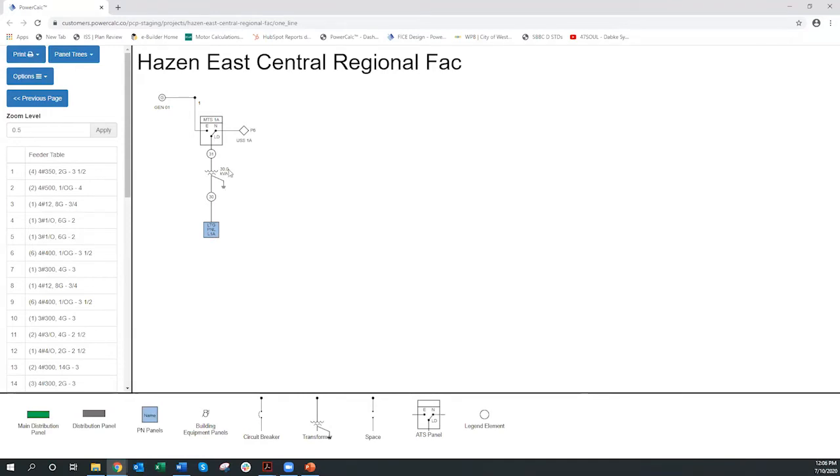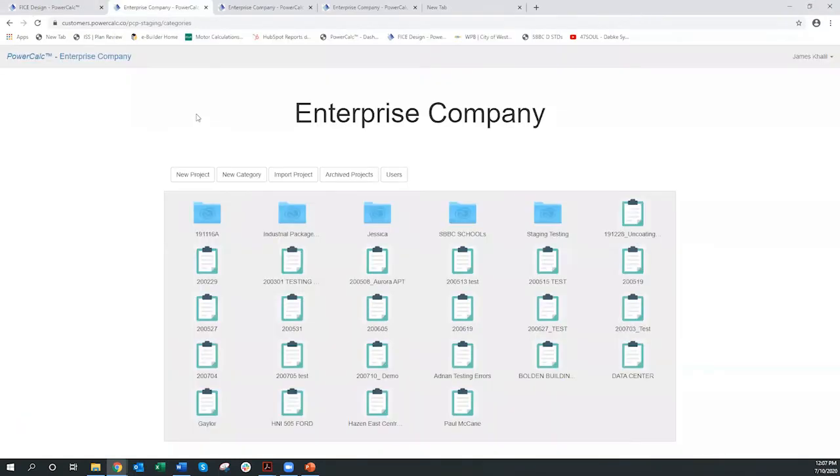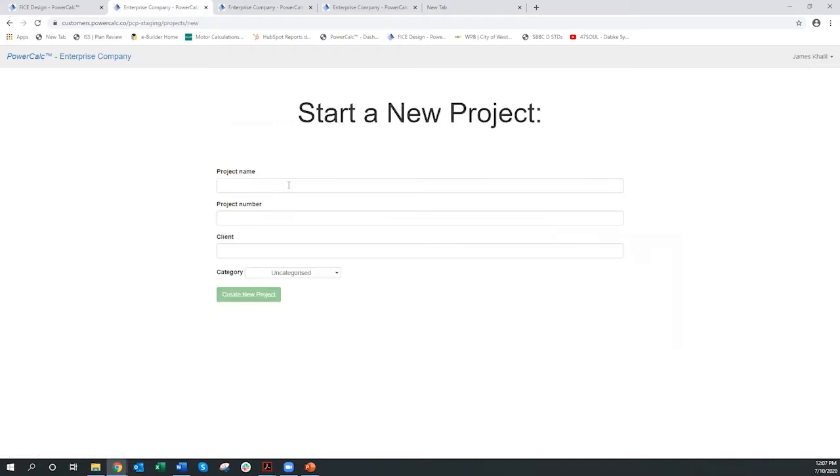Like June indicated, we have a format of starting from the bottom up. So to come up with this one-line diagram, we need to start putting in the power distribution system. So now I'm going to change screens. To start the project, if you are one of the users of the application, you will get your own container that's going to have all your projects in it. But to start a new project, you just go ahead and click on new project, and you name the project. And let's say go ahead and call it the 200710 demo.